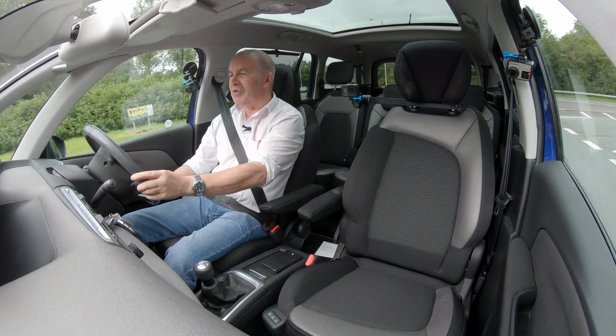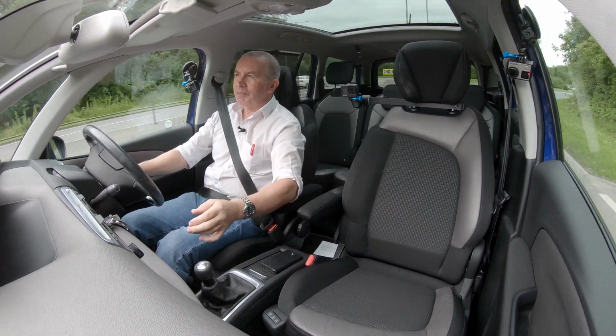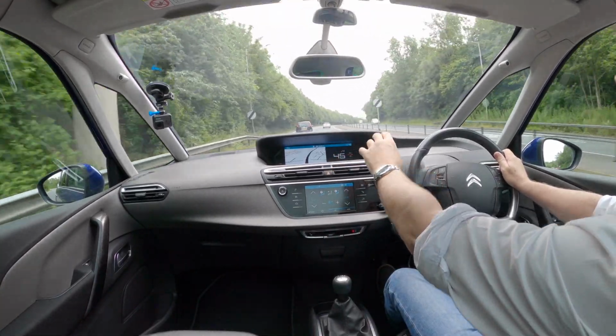Anyhow, it drives fantastic, and as I say, it's really comfortable, really well finished off. You've got the sat nav at the top there, digital speedo.